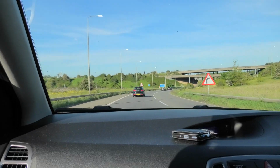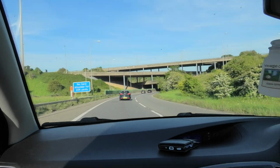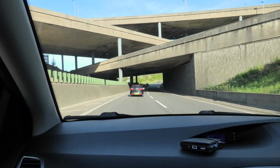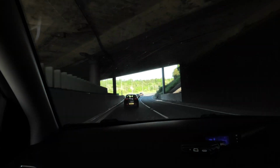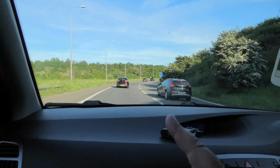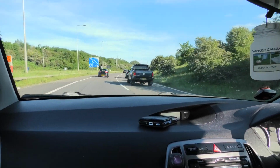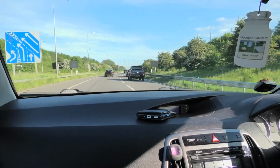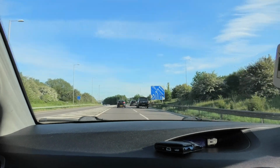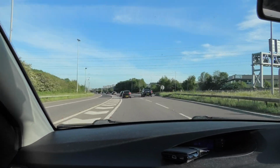Right, you're going M4 east. You will have the M5 south go over your head now. But the M4 west and east will be joining this M5 bit here. It's a link between the M5 and the M4 going to London now. So that'll be joining you from the left, so keep an eye on that left mirror.